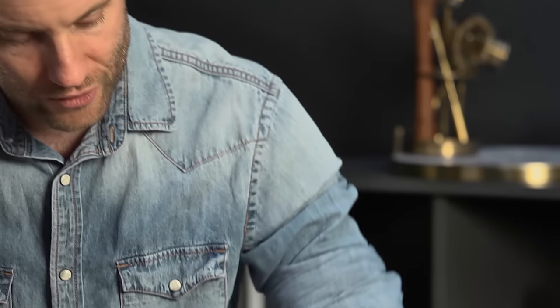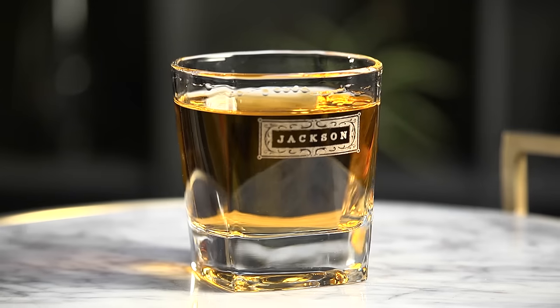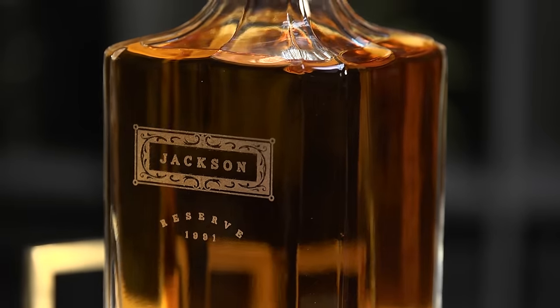And if you want to splash out that little bit extra, you can also get him a matching set of whiskey glasses. Now, the best thing about buying a guy a whiskey decanter is that you literally never have to think of another gift for him again. You can buy him a bottle of whiskey every holiday for the rest of his life.